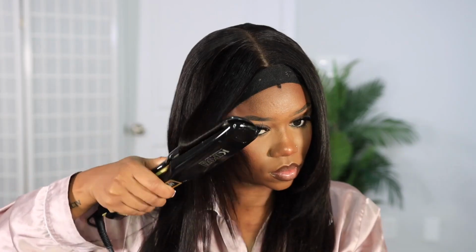And I like when the hair frames my face, especially with straight hair in the front. I don't want it to be one dimension. I need it to have layers in the front. So I'm just taking my scissors and creating those layers. Then I use my flat iron to just give it a little bop, like a little black girl bop in the front, and it just frames my face a lot better when I do this.